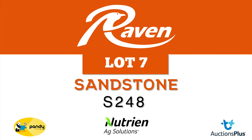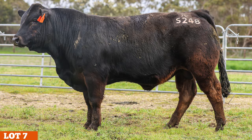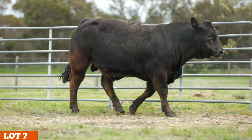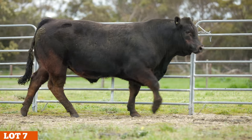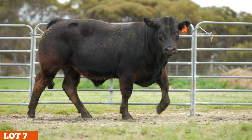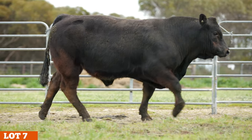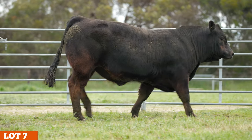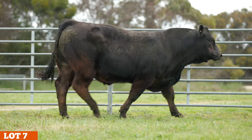Lot 7, Raven Sandstone S248. A homozygous black meat machine and a block on legs. This bull delivers the goods on calving ease, growth, carcass and docility, all featuring high, with 9 production traits in the top 10%. A herd improver who could find a role within stud.